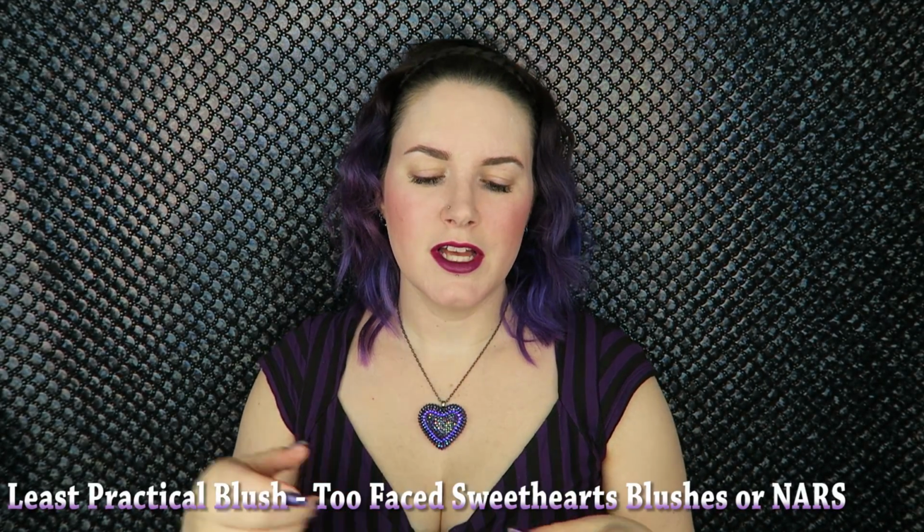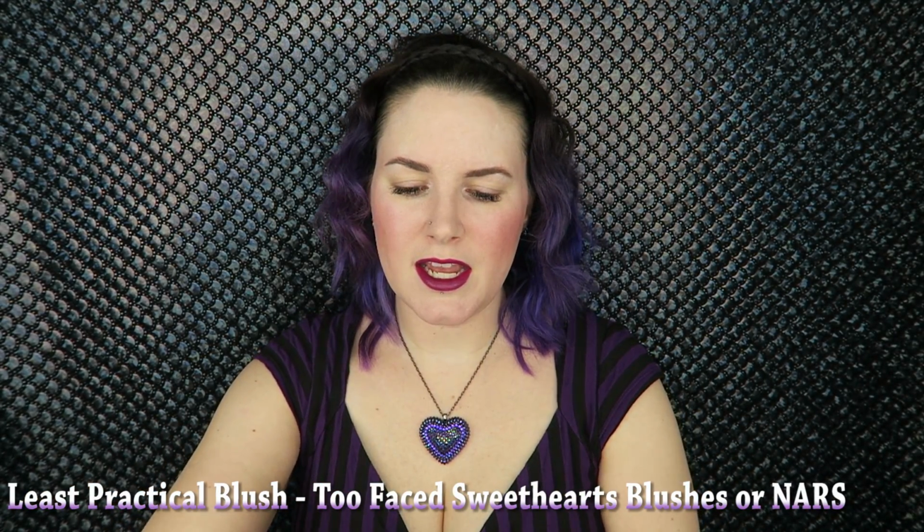The next question is the least practical, and it's probably a toss-up between my NARS packaging, which I swear shows fingerprints everywhere and you can't really tell what color it is by looking at the label or anything, so you're just kind of digging through a sea of black. Or the Too Faced blushes, because while I love these colors, the packaging is really big and I just don't find it very practical.